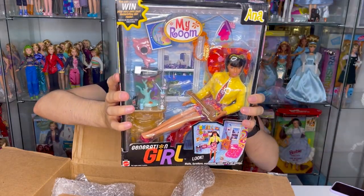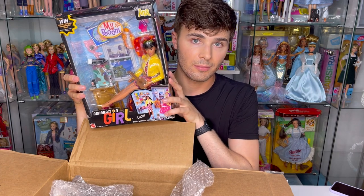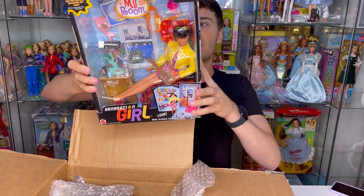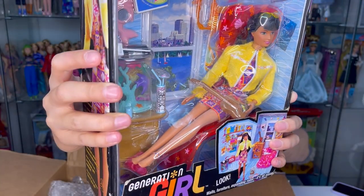Because I got her for such a good deal, and I really love the Generation Girl Mattel doll line, and so many of them are so cool to me. They also have these cool bedrooms, and this is the bedroom that I knew I wanted so bad because it has this cute fish tank, this cute blow-up chair. As you know, I have a thing for blow-up chairs.